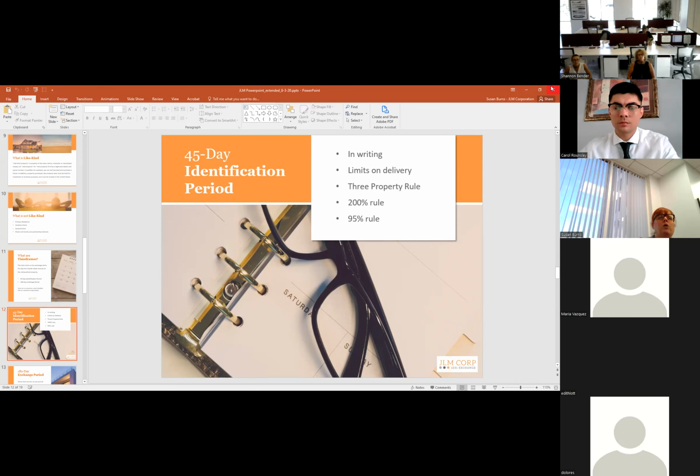So there are also 3 rules when identifying property. The first and most common rule: you may list up to 3 properties regardless of value, and you only have to purchase one of those properties.